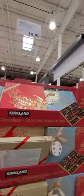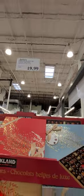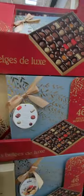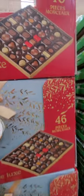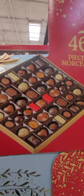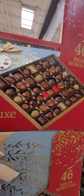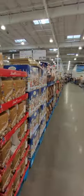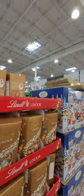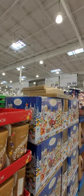And then Kirkland one, $19.99. And it's the package. This blue color is really interesting. Oh, and look at inside it. Whoa, yummy, as my daughter says. Okay, let's move forward. Okay, I have bought this Lindt one last year. It's, I believe, the same price, $19.99.